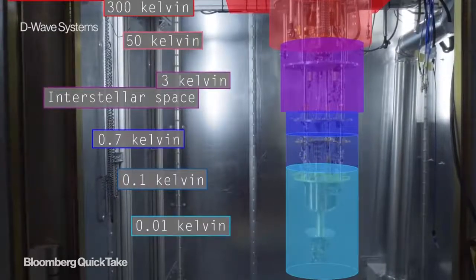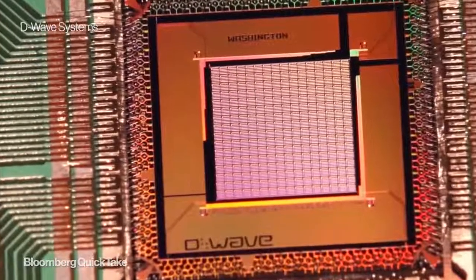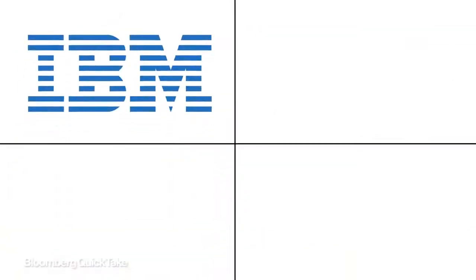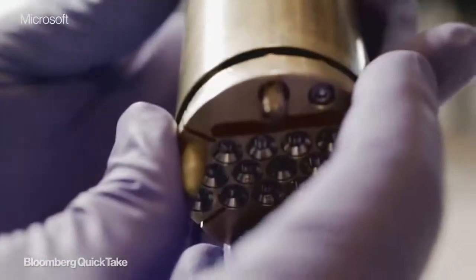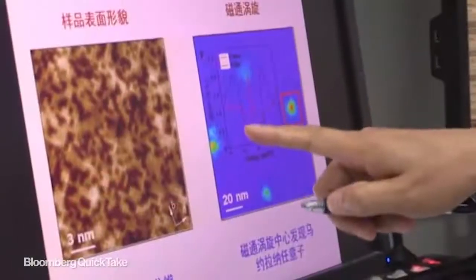A Canadian company called D-Wave Systems became the first to sell quantum computers in 2011, although their usefulness is limited to certain kinds of math problems. IBM, Google, Intel, and Rigetti, a startup in Berkeley, have all built working quantum computers. Microsoft is investing heavily, while China is throwing hundreds of millions of dollars into the technology.